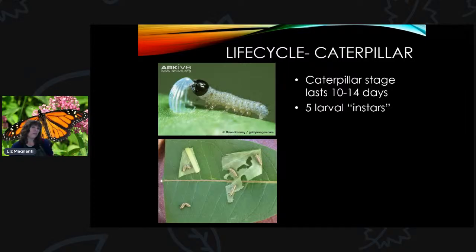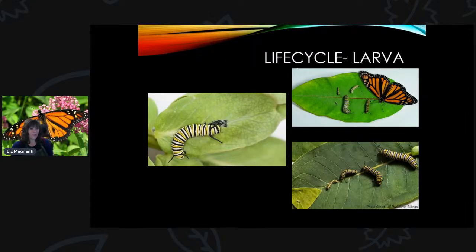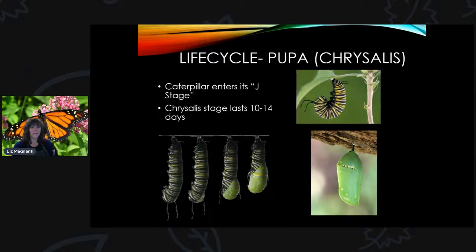They go through 5 what are called larval instars. And what those are: as the caterpillar is eating, they're growing and growing, but their skin can only stretch so much. So they will shed their skin 4 times, and each time they grow a little bit bigger. And each time they grow larger, it's called an instar, and they have 5 larval instars. So they do continuously grow, and every time they shed that skin, they tend to eat that shed as well, because again, it has a lot of nutrients in it. So this stage as a larva or caterpillar will last for about 10 to 14 days. So for about 2 weeks, you've got that caterpillar that is just eating and eating and eating.